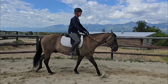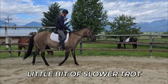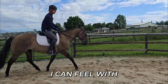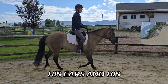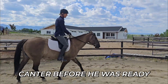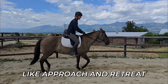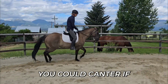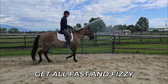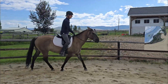Okay, let's do that again. A little bit of trot, a little bit of slower trot, a little bit of faster trot. I can feel with it, you can see with his ears and his idea about this that he was told to canter before he was ready. So this is kind of like approach and retreat. Like, you could canter if you feel like it, but if you don't, and you're just gonna get all fast and fizzy, let's come back down and be together.